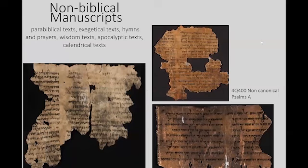The second category is what we call the non-biblical manuscripts. We have parabiblical texts, hymns, prayers, and wisdom texts. Now, these scrolls that I show you over here were considered religious writings and sacred, not only to the people who wrote them, but to the entire Jewish religion of that time. But they did not get into the Bible as we know it today.